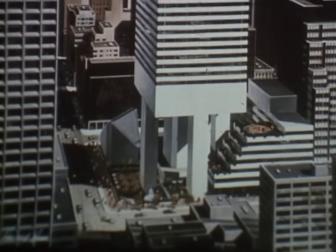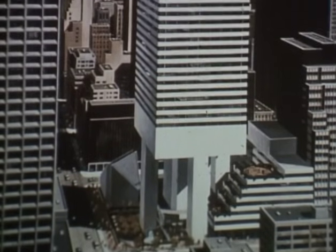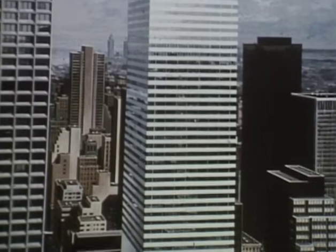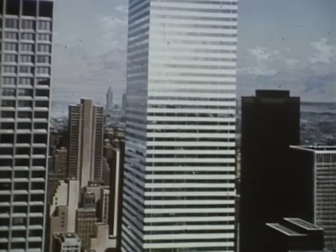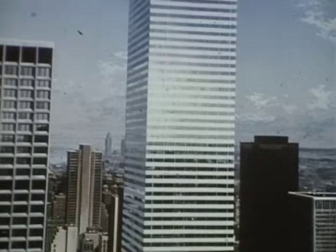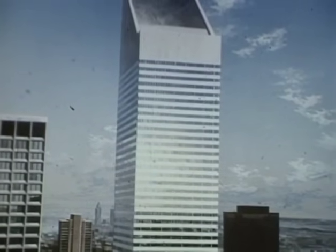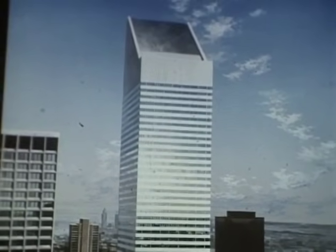So they negotiated a deal with the bank that they would sell the air rights, the whole volume of space in one corner of the building, and the bank had to develop a structure that would not penetrate that, but it could hover above. So this led to the unusual configuration of the building.